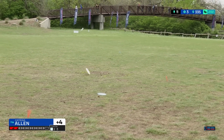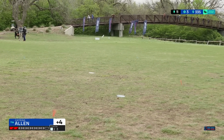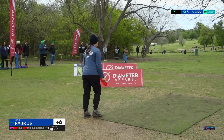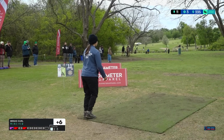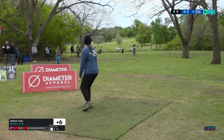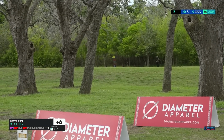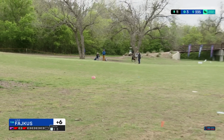Catrina getting some good ground play, but she'll still be in circle 2. That's pretty typical on this hole. Yeah, it just takes a little extra power having to swing it out wide. There's no real way to attack straight at it. That was a narrow gap. Kind of straight at it.